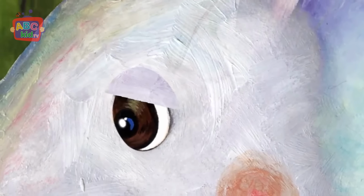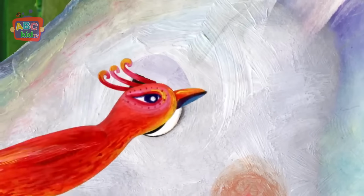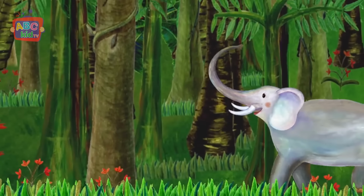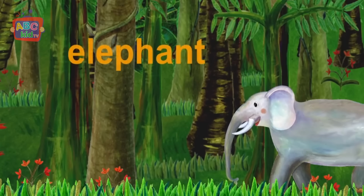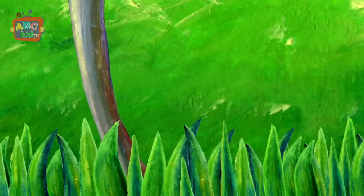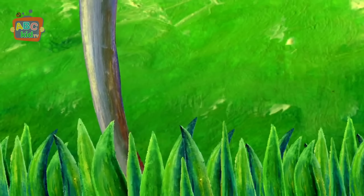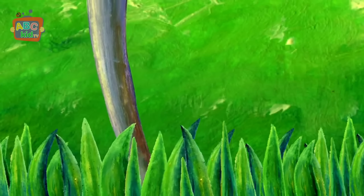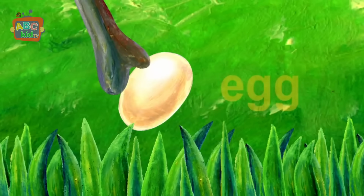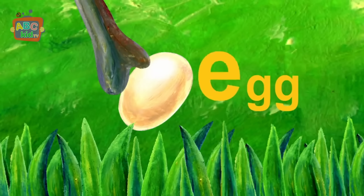What do you think it is? When you put them together, it's an elephant. Elephant starts with E. The elephant is looking for something. What does he find? It's an egg. Egg starts with E.